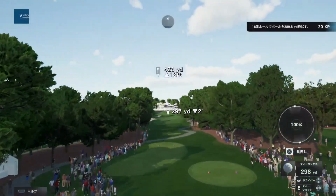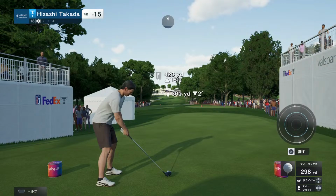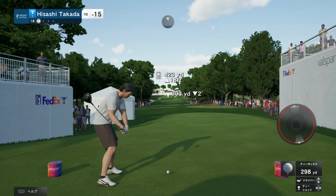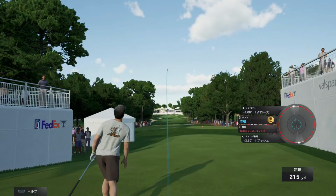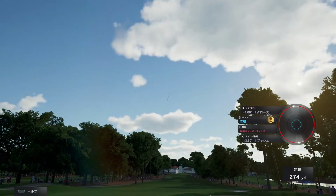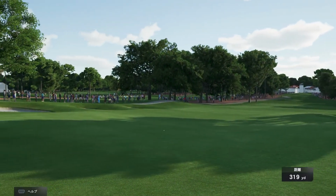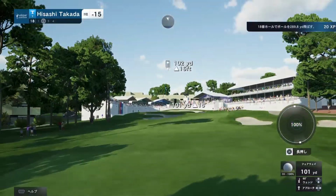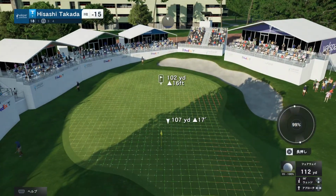Welcome to the par 4 18th. And after a par at the last, a chance to perhaps signal some intent. And taking aim from around 100 yards here. Just 3 strokes back.